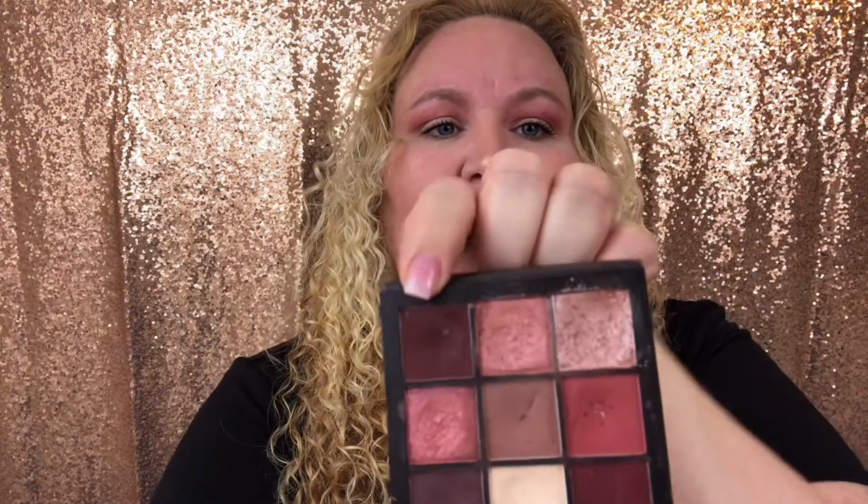Now I'm going to go in and deepen up the outer V. All right, and so to deepen up that outer V, I am going to go in with my Face Secrets Duo Shadow Brush. I got this at Sally. I think I paid $7 for it. It has this on one side, this on the other side. Absolutely love this brush. So I am going to go in with this shade right here to deepen up the outer V.